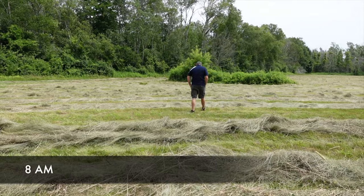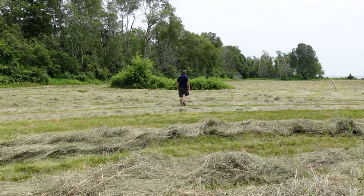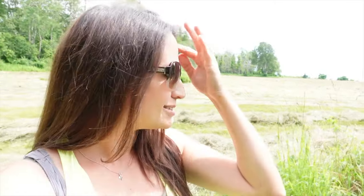We are down checking one of the fields that we actually cut hay on. We don't have enough hay off of our own property. We get about 500 bales off of our property. We go through a lot of hay in a year between the horses, the goats, the bunnies. This is not our property, but we have the hay cut for us, and then we come down here and stack it onto the wagon and drive a long way home. So it helps if we're doing some of the work.